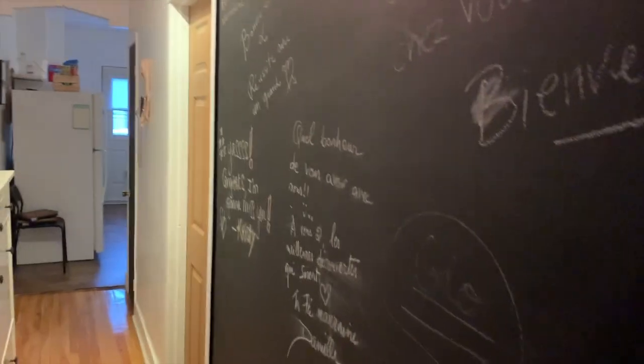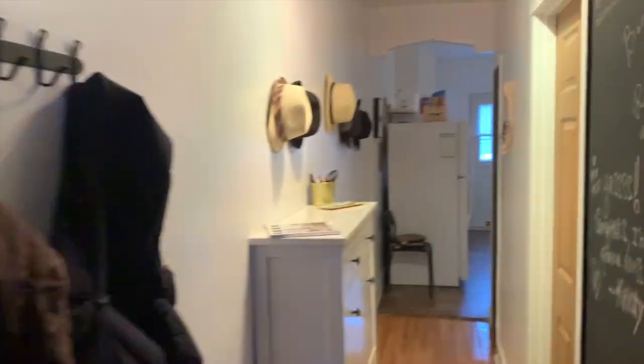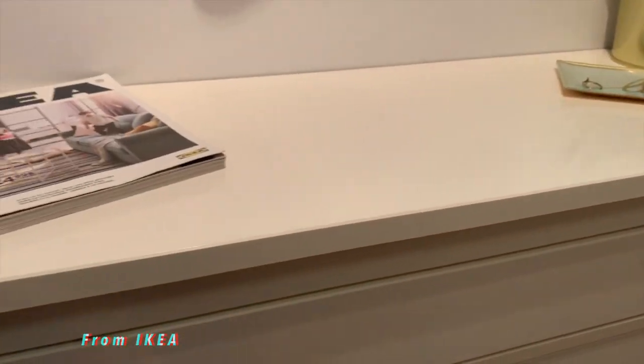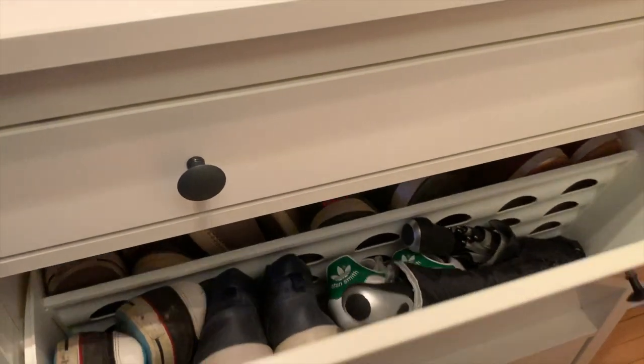So this is the hallway. This is actually a black wall where you can write stuff, and all of our friends and family wrote really nice things to us. Yes. Basically where we put our snowshoes, all of our jackets. This is actually a, how do you call it? I don't know, something for the shoes, which I think is awesome.